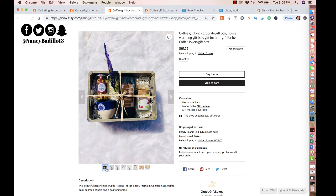If you have difficulty with the photos, what I recommend doing is looking at other stores that sell similar items and have a lot of sales, to get inspired.